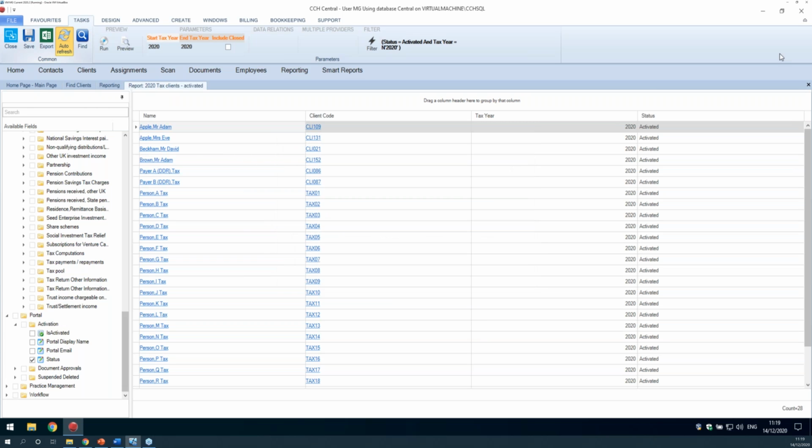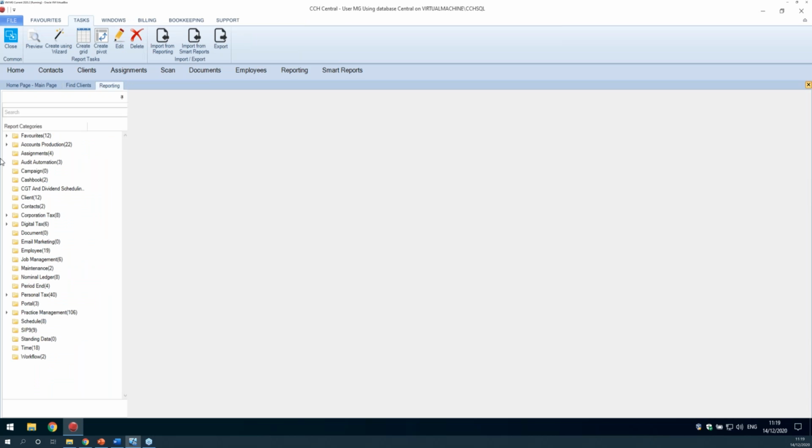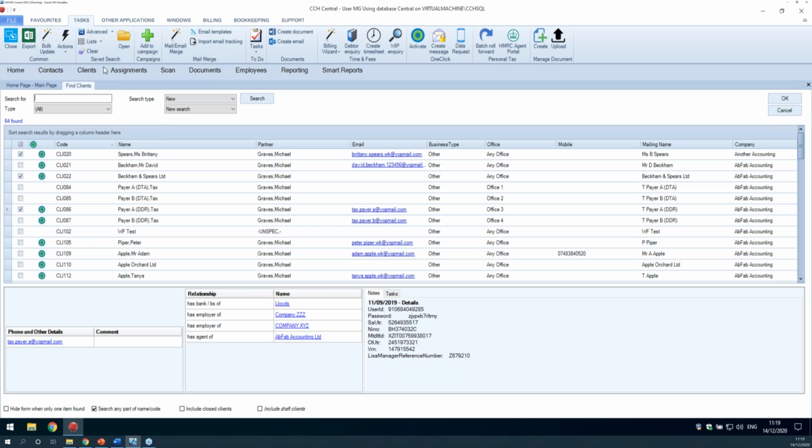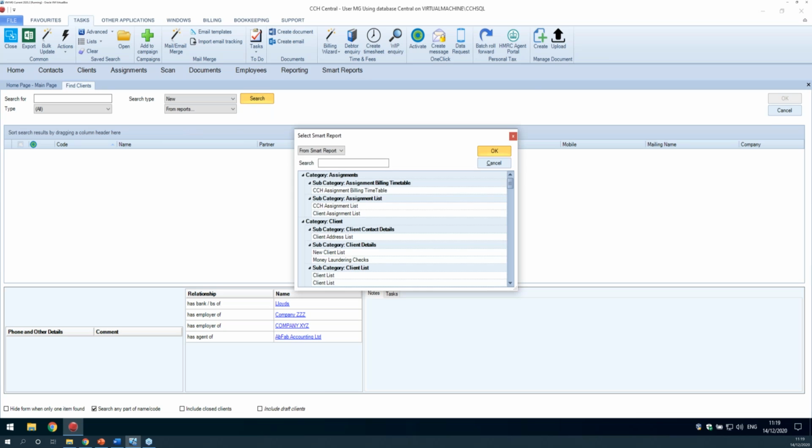Now that I have saved that report, if I close the report and reporting and go back to my Find Client screen, I'll just clear the search that we did previously. I can now use that report in this Find Client screen to search for clients, and I'll do that by clicking on the new search drop down, and instead of a new search, I'm going to search from reports. So I'm going to choose from reports in the list and then hit the search button. And then I'm going to select the report.